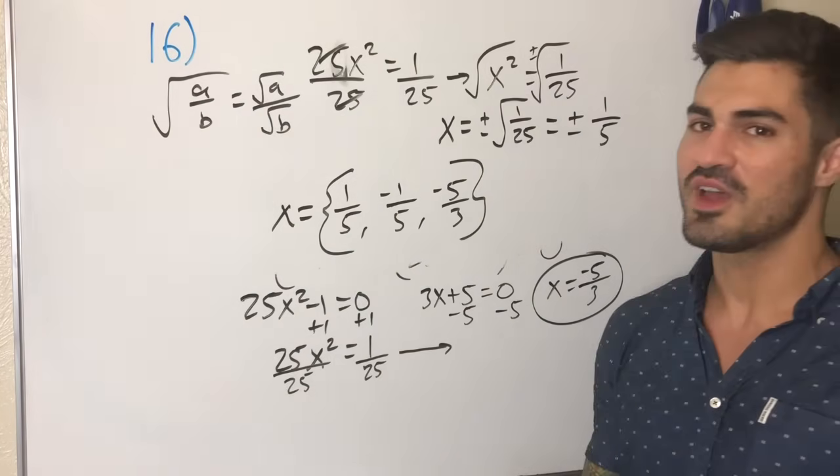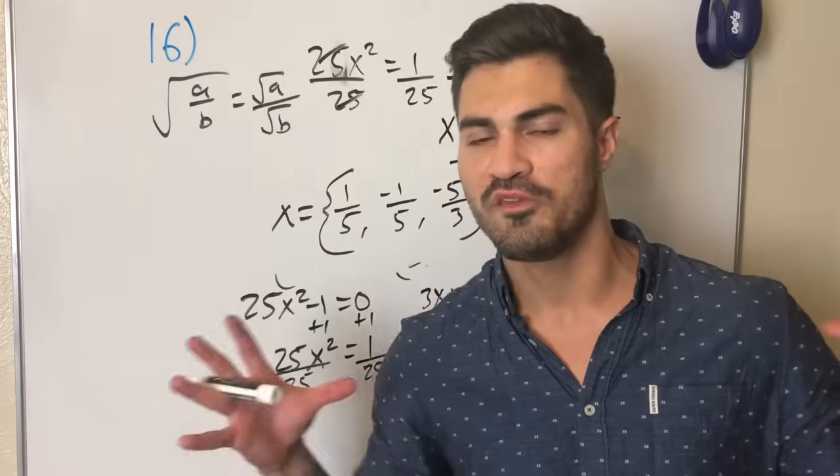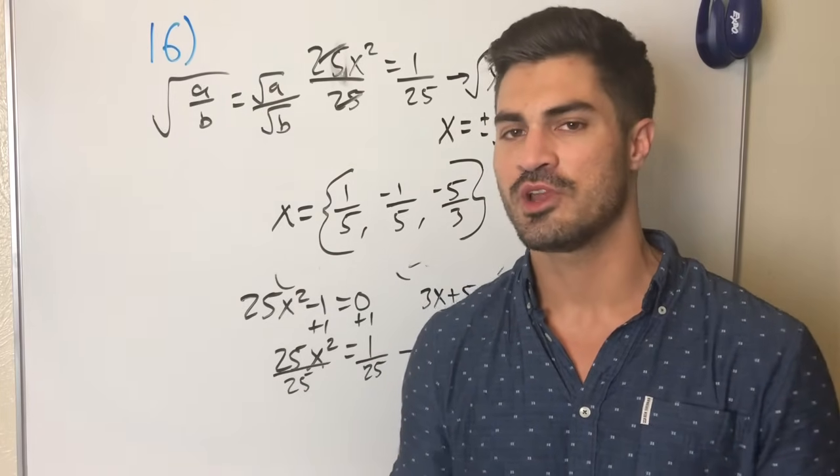So quite a process with the factor by grouping, but always look out for factor by grouping when you have a polynomial with 4 terms that needs to be solved for x, right? Factor by grouping, always look out for that.